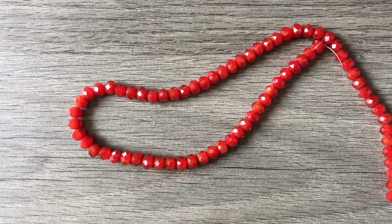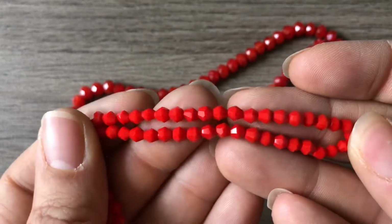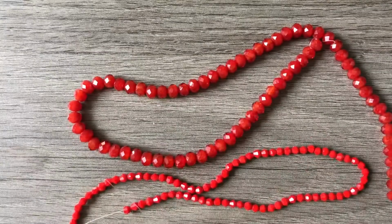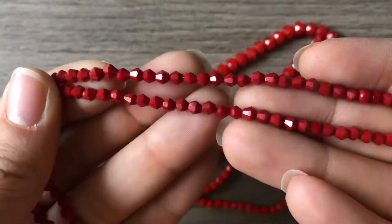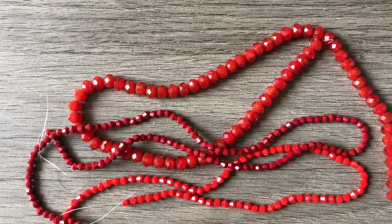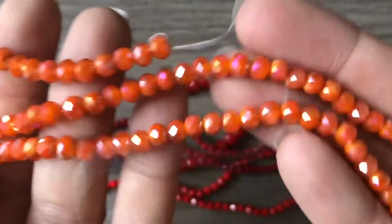One of these, this was on my wish list going down there, was red bicones. So these are small. I think they're 4mm. It's a very bright fire engine red. Opaque. And then I got a darker cherry red. Opaque. And then a really nice orange. And it's opaque and it's got an AB finish.